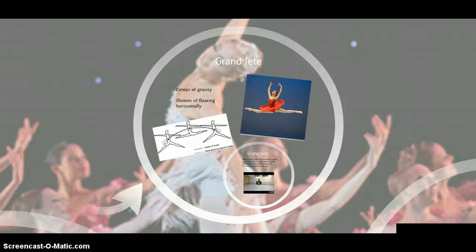As the dancer leaves the ground, they lift their legs into the air to the split position and the arms into the air in a variety of positions. All this helps the dancer raise their center of gravity.